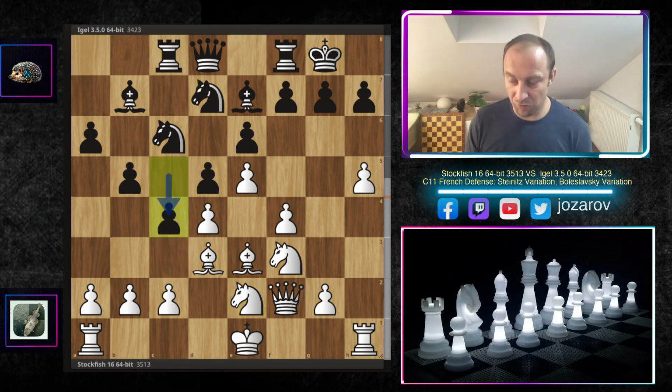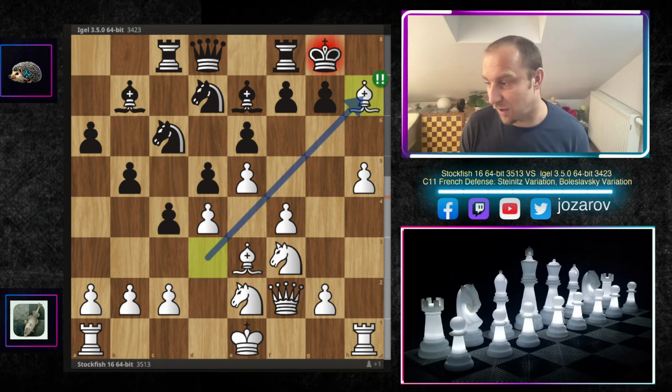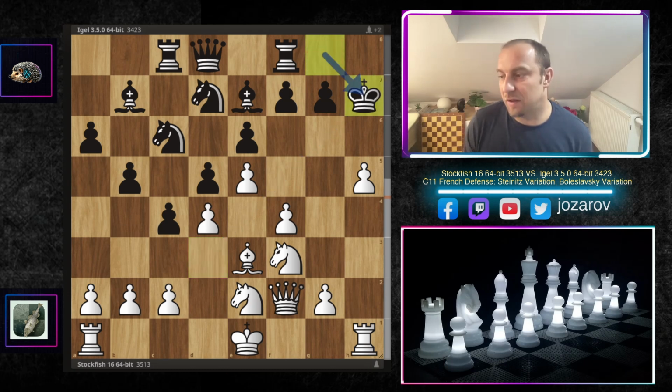Now comes c4, the move that we have talked about that was bad because Igel thought that this bishop is trapped. There's simply no good square for the bishop, but of course Stockfish has everything calculated. Stockfish plays now the immortal Greek gift with bishop takes h7. Really, really wild stuff. What's all about? So let's see, king to h7. What should we do now?